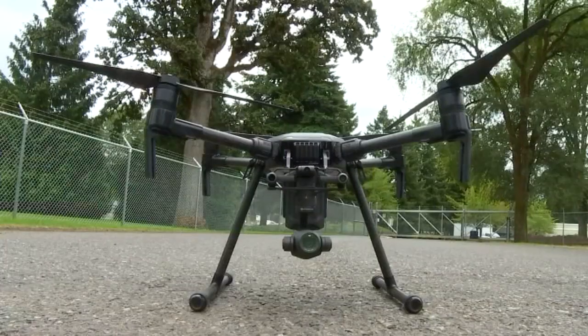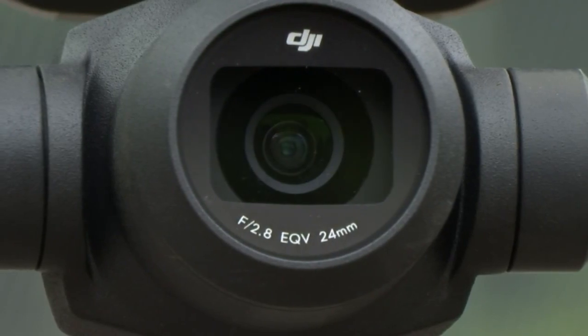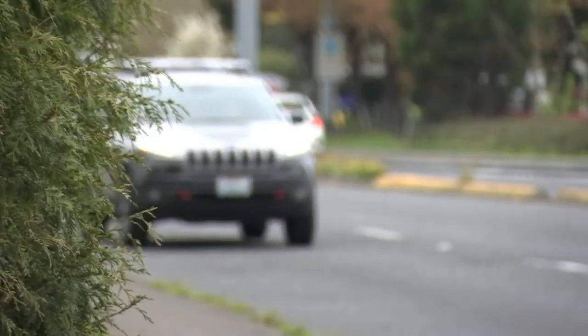Troopers are clear they don't surveil anything or anyone. We're not taking any video. We're not flying over folks' homes. We're not looking in windows and doing all those things that folks would think when you put this device up in the air. Instead, they're keeping things moving.